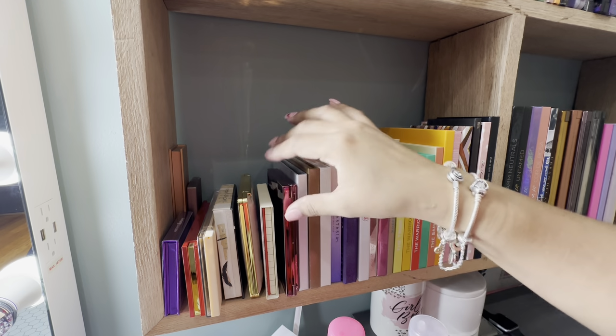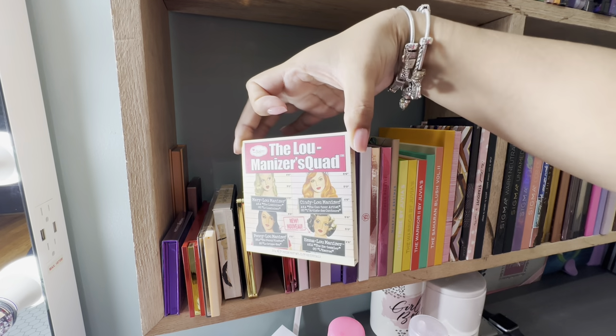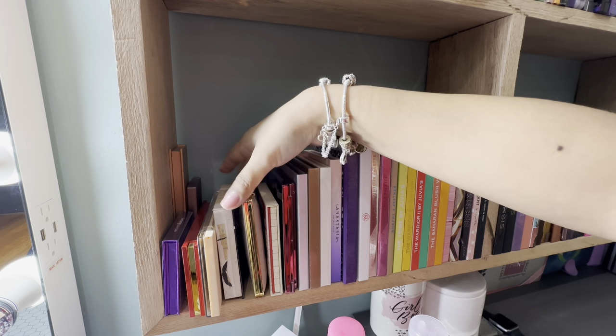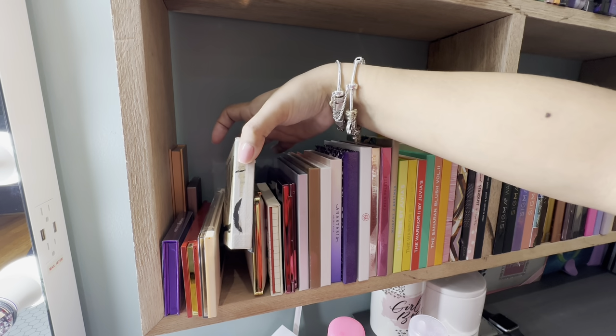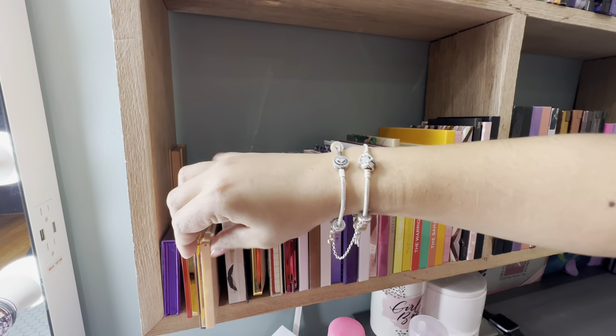Blush palette, the Balm, the Luminizer Sisters, the Squad, Too Faced blush palette as well, another Urban Decay Gin Basque, or Basque, I'm not really sure how you pronounce that.